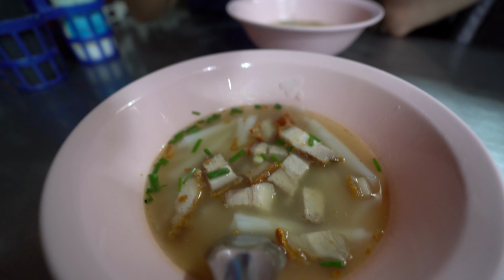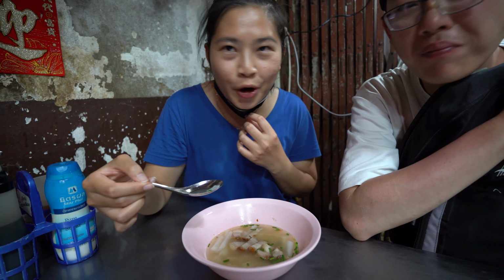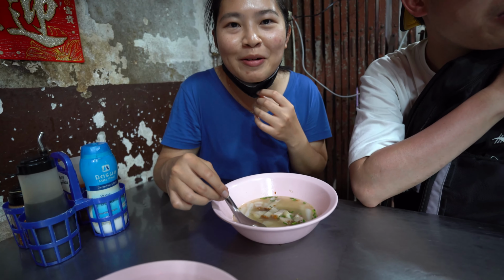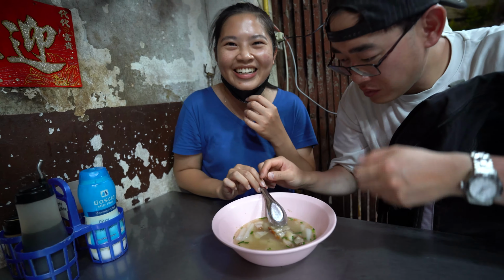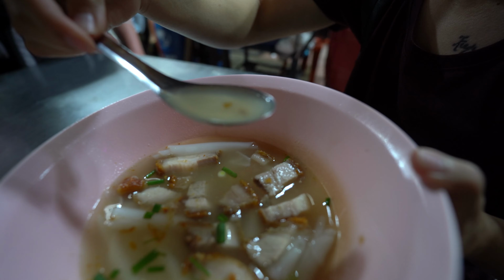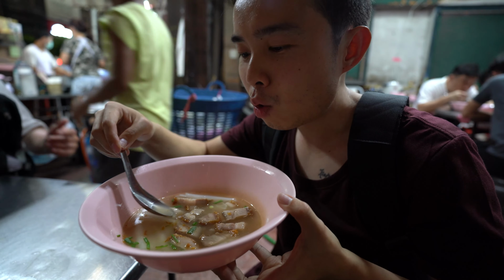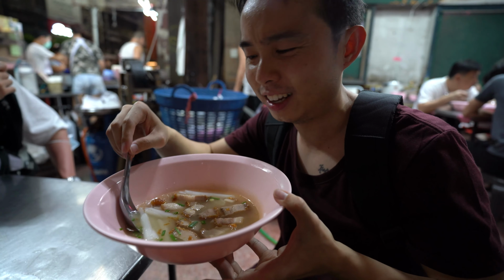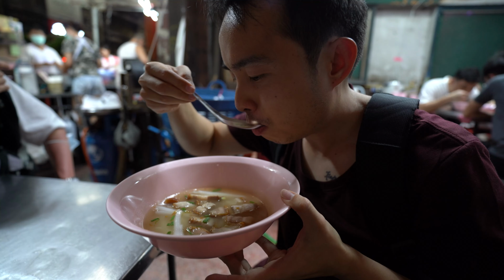How's the taste, Eunice? Very peppery. Is it like bak kut teh? No. I'm not from Singapore, so maybe it's like the Singapore bak kut teh with lots of pepper. I'm gonna try the broth first. Ooh, very peppery. I like it. I love pepper.